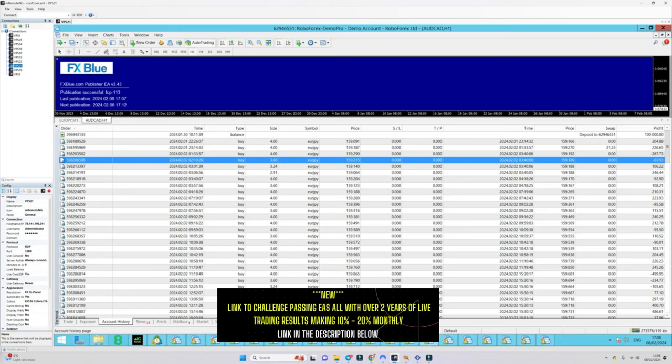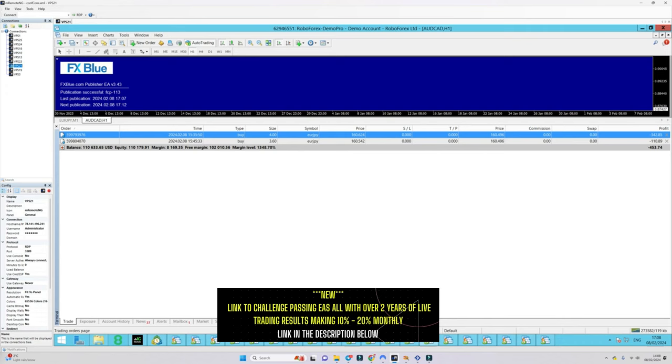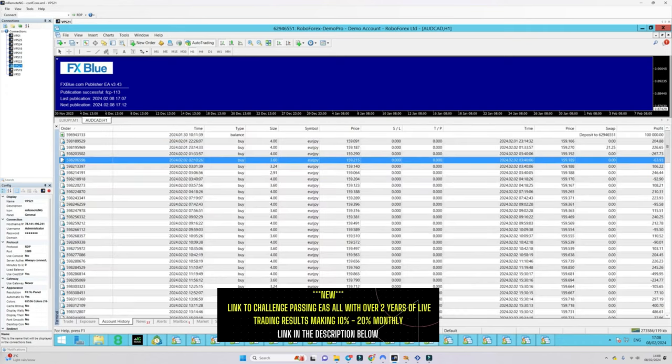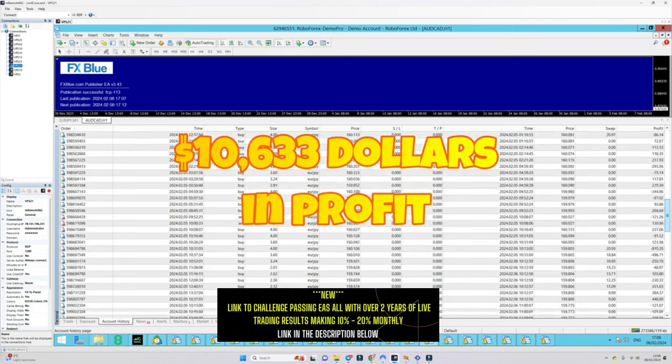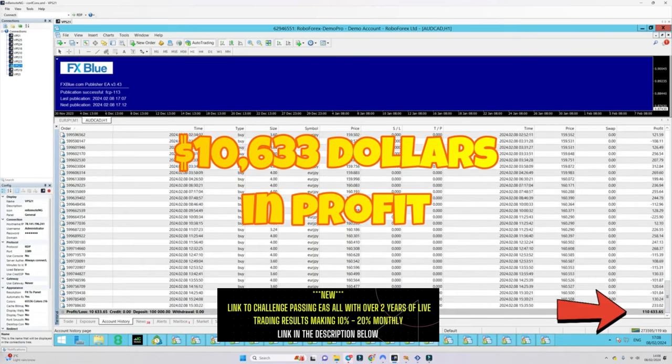Now, if I go into the MT4 here, I will show you here that we've got a couple of open trades running with $450 in current live drawdown. But if we look at the account history, this system has only been running for the month of February. And already, if I bring you down here, you can see that the closed trades give a cumulative profit of $10,633, which is absolutely outstanding.